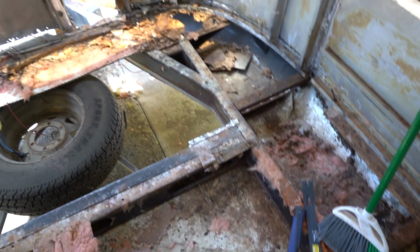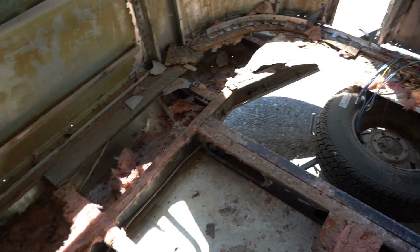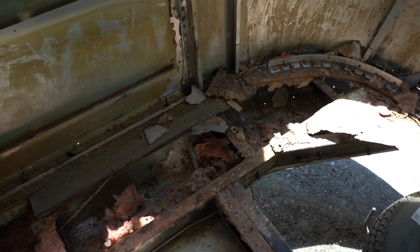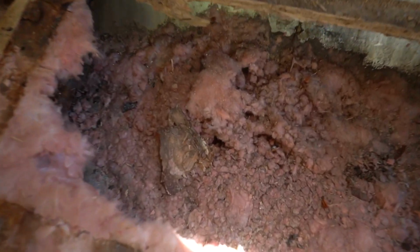So, here's a little tour of the floor. Frame, I guess. No more floor. And little rat's nests.